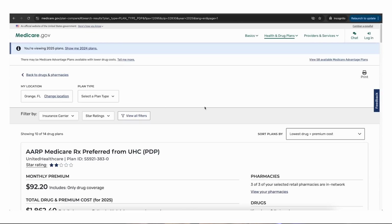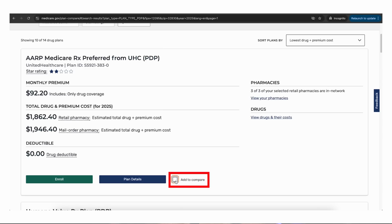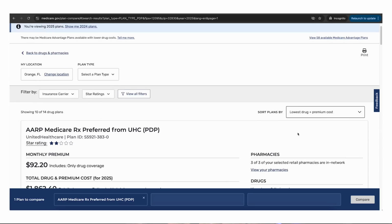Now I'm going to go back and find the $0 premium plan to show you why it's so important that you keep this filter on lowest drug plus premium cost, not lowest monthly premium cost. You can compare different plans by clicking this little Add to Compare box. I'm going to change this to lowest monthly premium. Please don't ever do this.